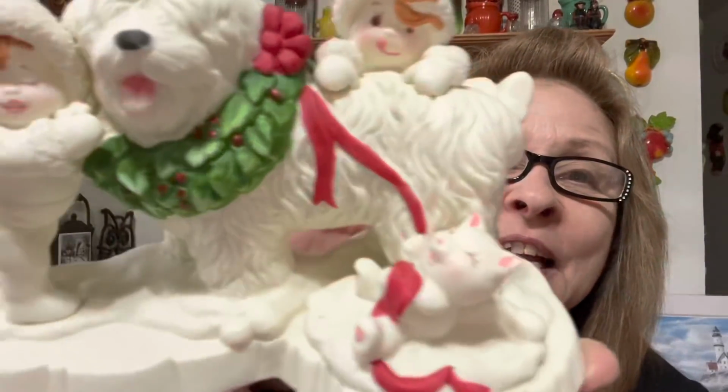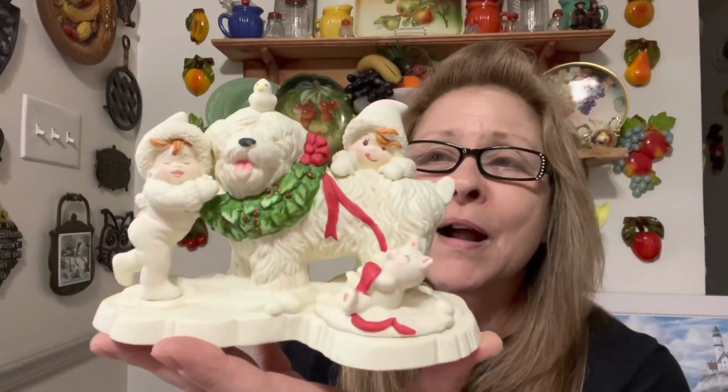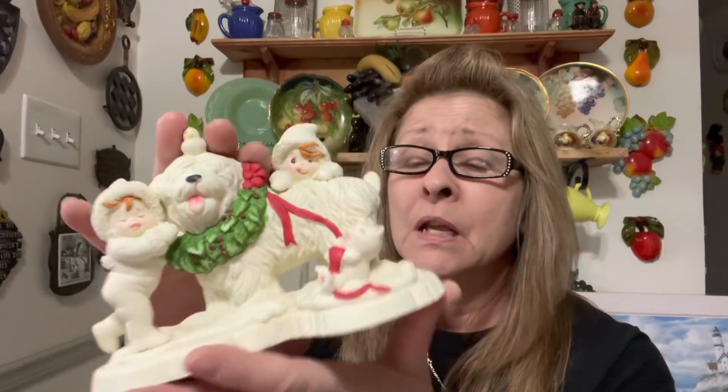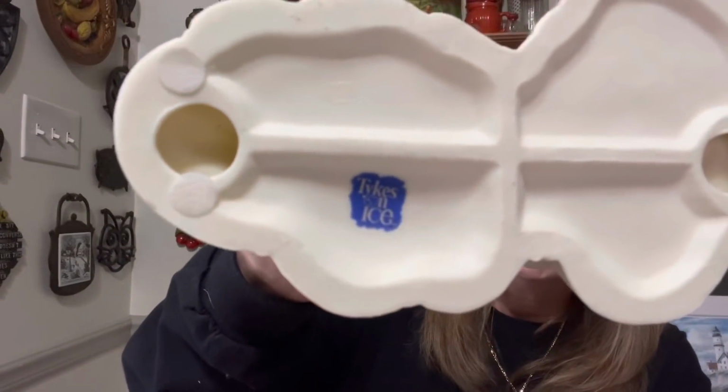Then we got the little kitty down there playing with the ribbon. It's just an all-around adorable thing. And this little guy up here just hanging out. I mean, it is awesome. And it's made by a company called Tykes on Ice. That's what the old label says. So I picked that up. I thought that was absolutely darling.